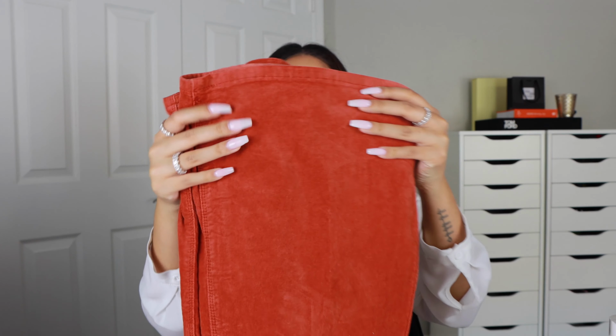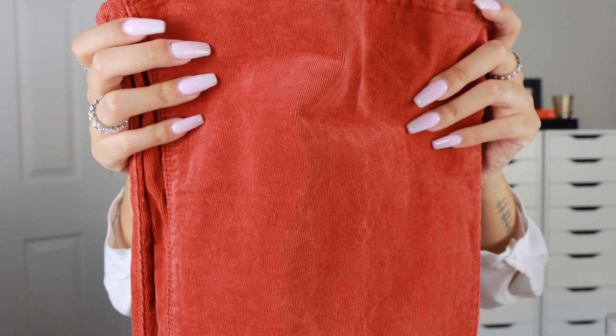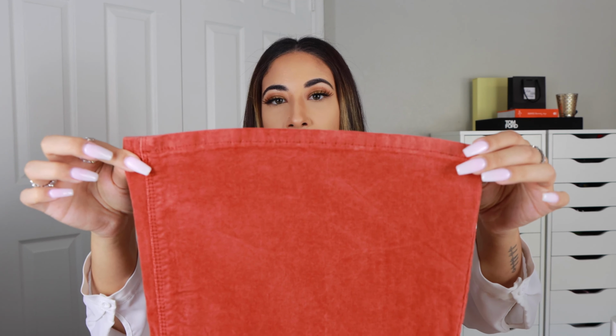I love it. So this next item is one that you've probably seen me wear over on my Like to Know It page or over on my Instagram. And it is these super flared pants from Free People. They are incredible. They are corduroy, as you can see. The color is just fall perfection. I love the super wide leg right here. These are the perfect length.